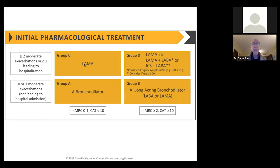I can go back over this again, just a refresher, just because this is a little bit complicated. So remember that our treatment groups are based on our symptom scores. So minimal symptoms, more moderate daily symptoms, and exacerbations, one exacerbation or less, hospitalization or multiple exacerbations would be group C and D. Everybody should have a short-acting bronchodilator, rescue inhaler, but the majority of our treatment is going to be here, either with a single agent, and as I pointed out, unless there's reasons otherwise, we generally will start a LAMA.